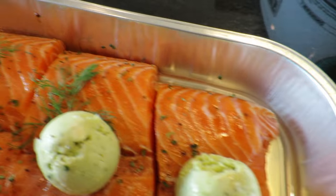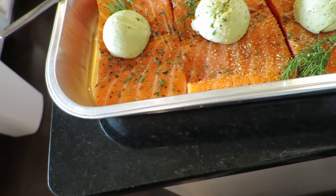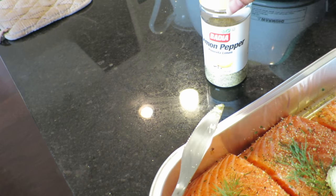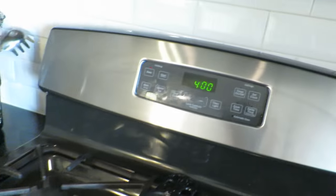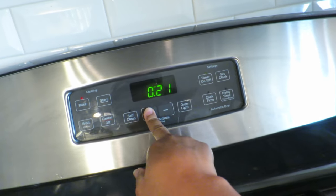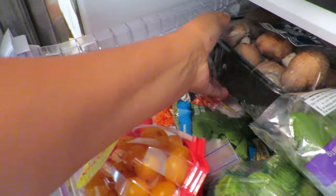All right, so we have the salmon here. I need to take some of this butter off. You don't really have to add any more seasoning to it, but I always like to add a little lemon pepper. So we're just gonna sprinkle just a little. The oven is preheated already to 400 degrees. Now we're gonna pop that in the oven and cook it for 25 minutes. Veggies: we're gonna do broccoli, some carrots, and I'm going to saute some mushrooms in there as well.